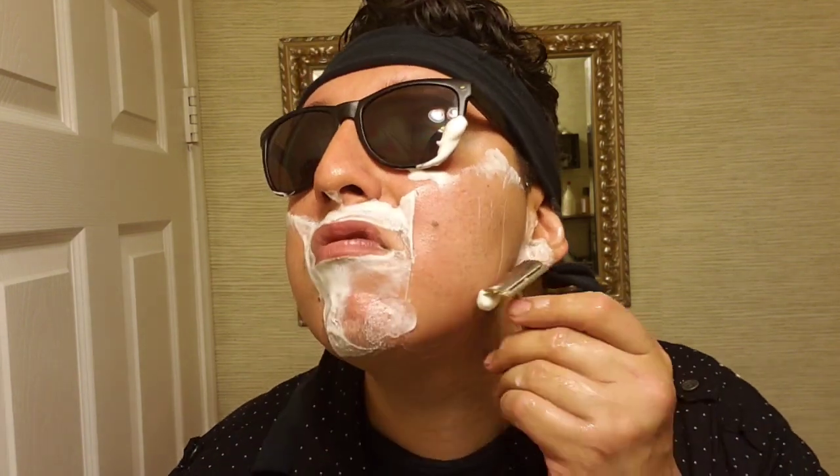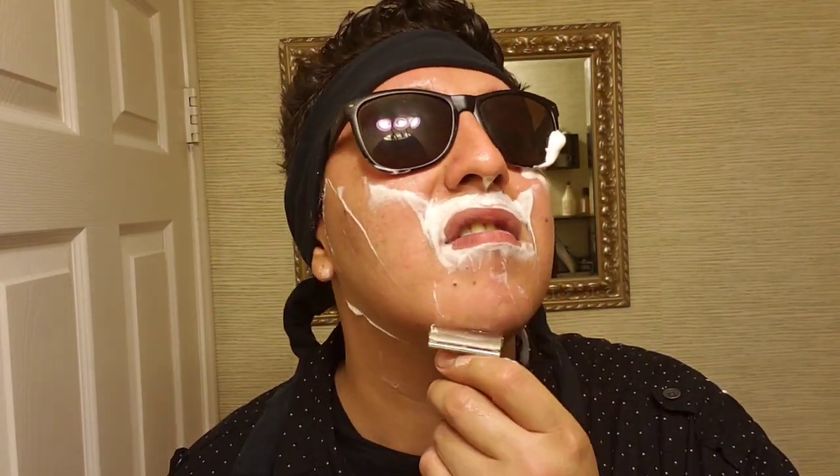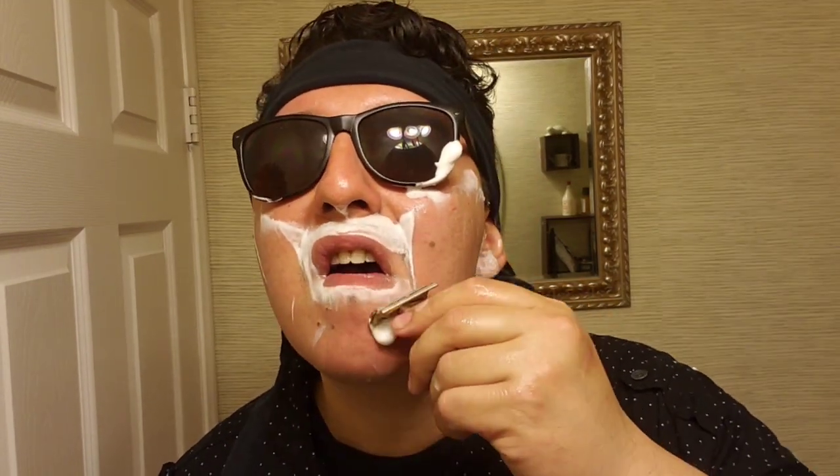This blade, this razor, I'm sorry, is super mild. Not really my thing. But it's giving me a nice close shave. Can't go wrong with these vintage razors. Not a fan, but can't go wrong with them. They give fantastic shaves.